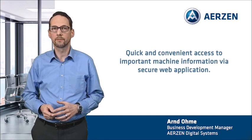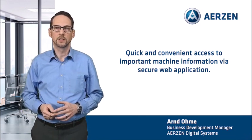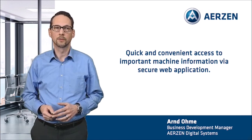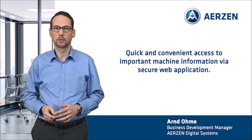As a user, you can easily access the AERZEN digital platform with any web browser and your user account. Via the digital platform, you also receive information when limit values are exceeded and information about the health index of the blower and the relevant wear parts. This allows you to easily and quickly get an overview of the condition of your blower at any time from anywhere. The following screenshots show the view in the digital platform of these topics.